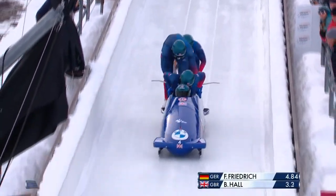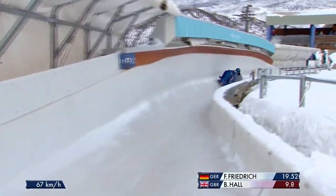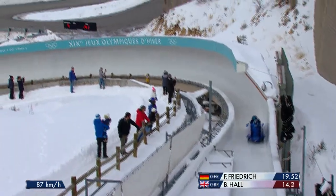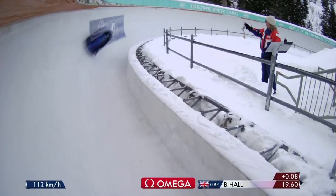Led Friedrich by 1500s yesterday. Friedrich found an enormous turn of speed in the second heat. 4.85. Not often this crew is outstarted. Little bump from 2 to 3. Neat smooth arc through corner four. 800s back.